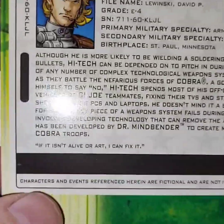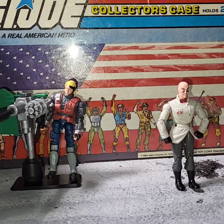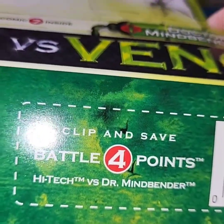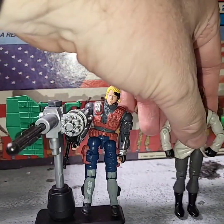So High Tech, he's kind of the replacement for Psych Out in a way. He's not really the psychological trooper that Psych Out was, but sounds to be like an all-in-all good guy for the Joe team, just the nice guy that everybody counts on. They're worth 4 battle points. But this is a pretty cool little combination here.